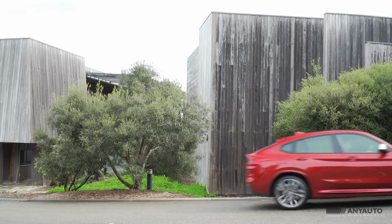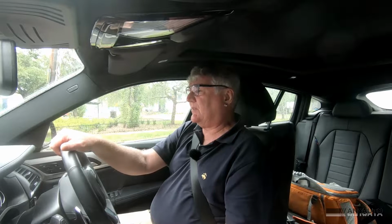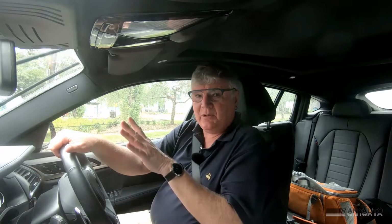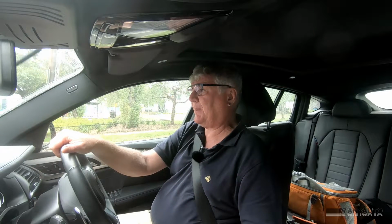There's no doubt that it's big and bulky, and that automated parking system is, quite frankly, frightening, especially when it's in a very tight space, because it does everything for you: the brakes, the steering, and the gear selection. So it goes backwards and forwards selecting the gears itself.